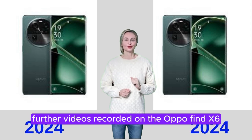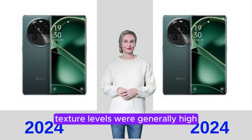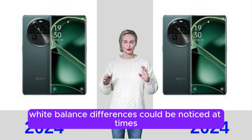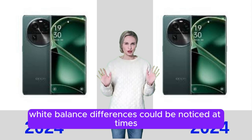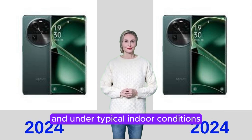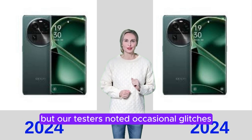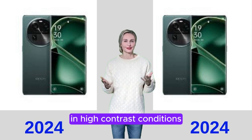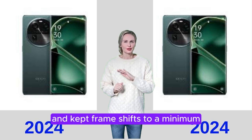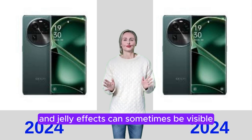Videos recorded on the Oppo Find X6 showed a decent balance between texture and noise. Texture levels were generally high and noise was well under control, even in low light. White balance differences could be noticed at times, but overall skin tones looked natural in bright light and under typical indoor conditions. Video autofocus was generally fast and accurate, but our testers noted occasional glitches in high contrast conditions. Video stabilization effectively countered motion and kept frame shifts to a minimum. However, differences in sharpness between frames and jelly effects can sometimes be visible.